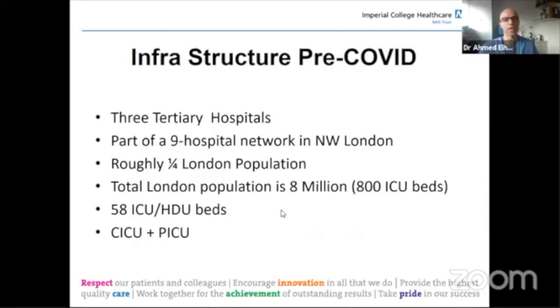So to give you an idea, how did we start pre-COVID? We are a hospital of Imperial College Healthcare Trust. We have three hospitals working together, three teaching hospitals, and we are part of a bigger network of nine hospitals working in Northwest London. We serve a quarter of London population. London has 8 million people, and pre-COVID, London had 800 intensive care beds. At Imperial, we had in the three hospitals 58 intensive care HDU beds, and we had a cardiac intensive care and a pediatric intensive care that are not included in those numbers.